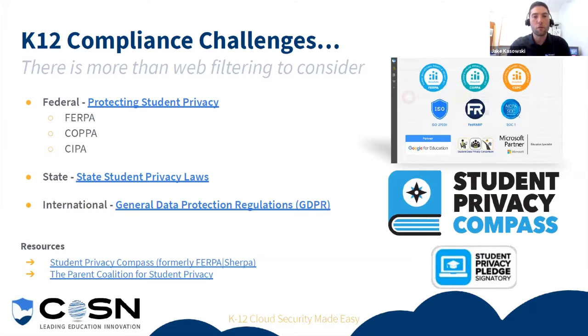Virginia rolled out their own recently too, and I believe right now, at the moment at least, Illinois is in the middle of rolling out their SOPPA Privacy Act as well. So definitely state level laws that districts need to be paying attention to as well. And then international as well.